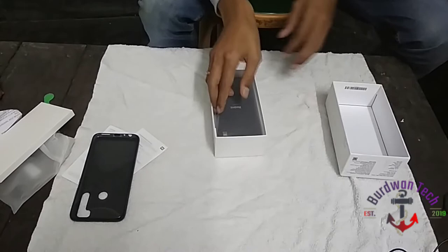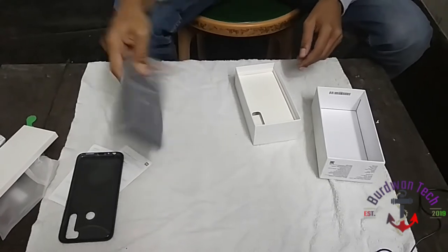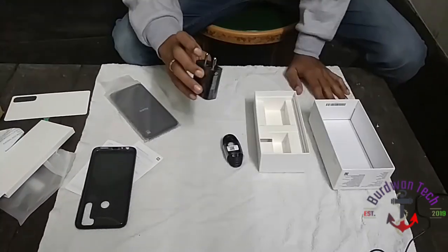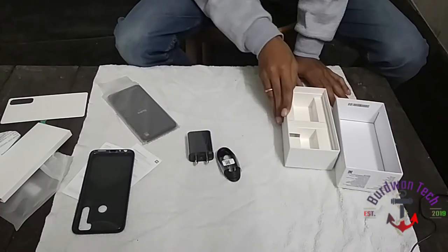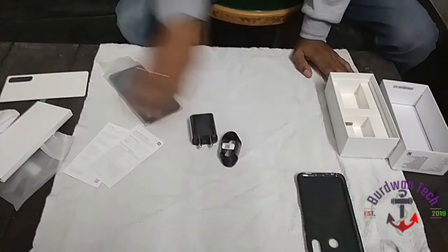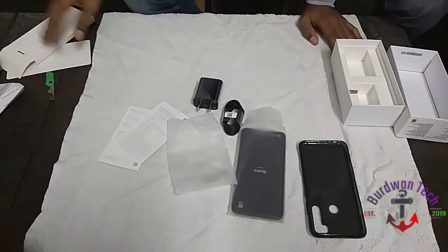So in the next part, we got the special attraction, which is the phone. So this is the adapter. It is a fast charger, with a Type-C cable. So the box contains these products.